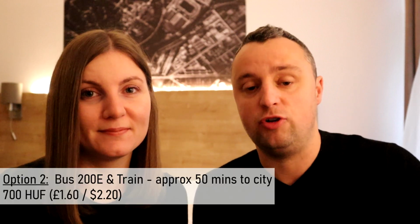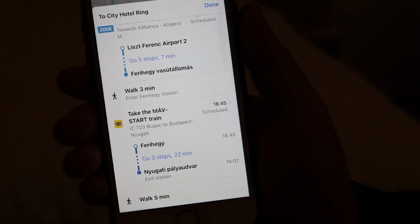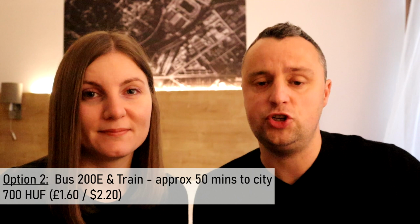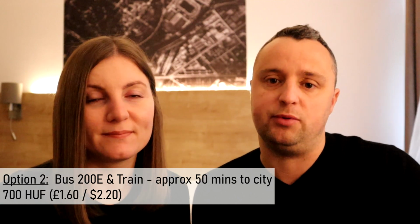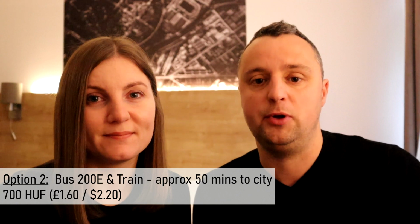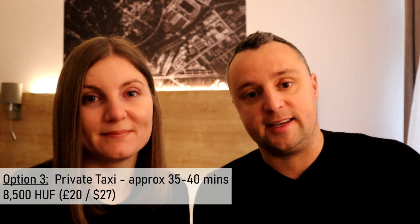The second option, which is the one we did yesterday, is the 200E to Ferihegyi train station, and then the train into Nyugati train station in Budapest. This journey will take around 50-55 minutes as well. The ticket price was 700 forint per person because you need 2 tickets, but it was a great experience overall, and as we're staying really close to the train station, it just made sense for us to do that as well. The last option is a taxi.